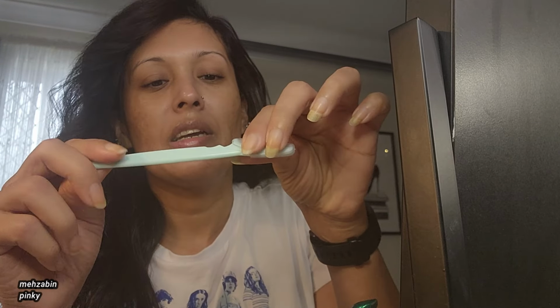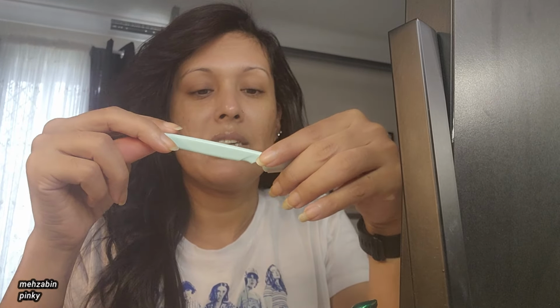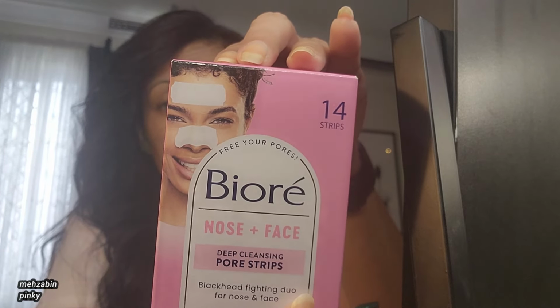So this thing is really good. You can get heaps from Shein, like it comes in a set, and literally I love it. Isha gave me one because she has few, and I think it comes in a set of 6 or 12, I don't know. And this nose strip is really good, and it comes with the face strip too. I didn't see it earlier, or else I would have used it, but it's okay.